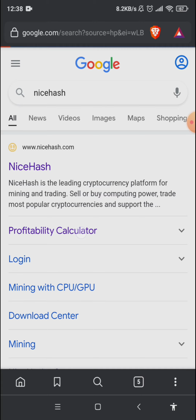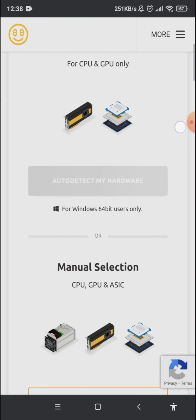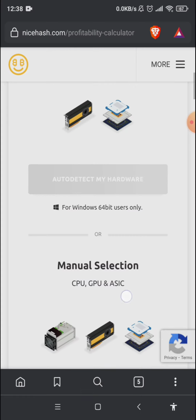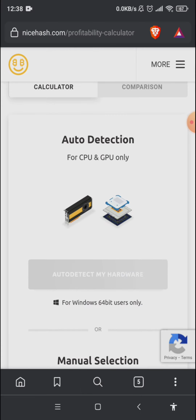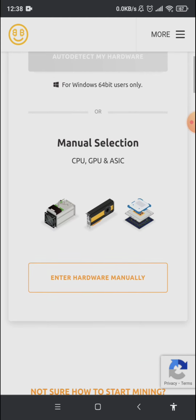You want to see how profitable it would be using your computer. If you're doing it on your computer, you can download this software and it'll detect your hardware and say how much you're going to make from your CPU and GPU. Obviously, you don't want to do it from your CPU because it's not as profitable. You can do it off your GPU. So I'm going to do it manually.